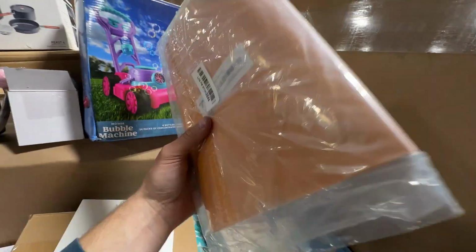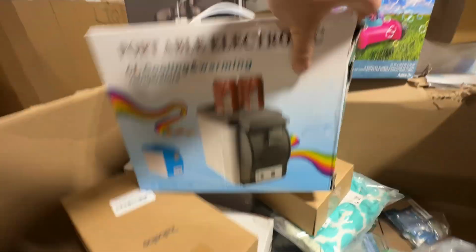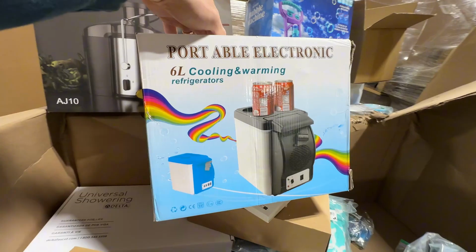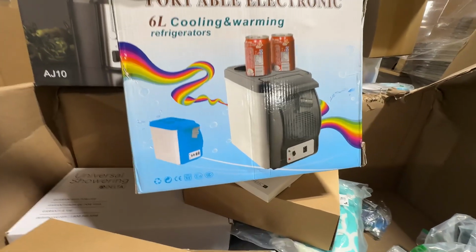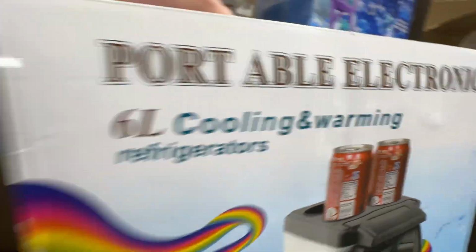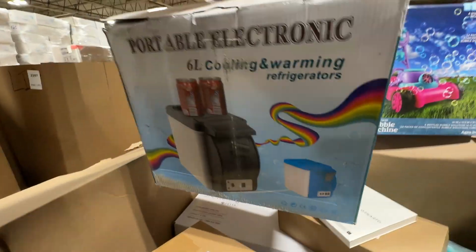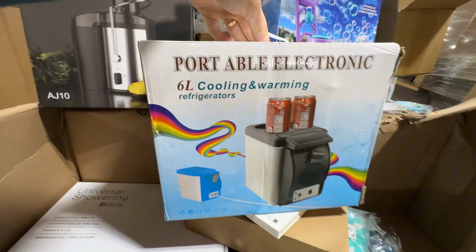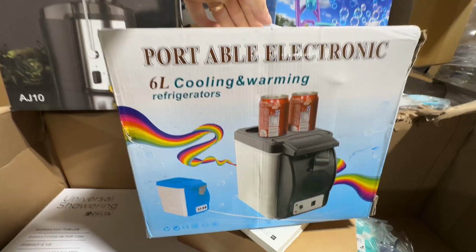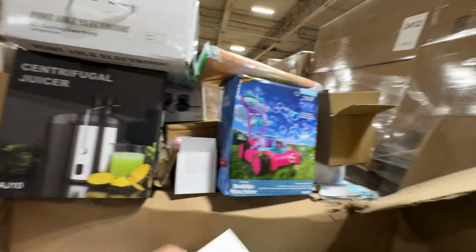This looks like mats for under the mat, so a mat on the table doesn't slide. This is a portable electronic 6-liter cooling and warming refrigerator. All right, you can tell this is a Chinese item because the English does not make sense on this box. That is how you can tell a shitty private label item from a good private label item. I don't want to speak to the quality of the electronic, but the quality of the branding is horrible. So we're gonna keep moving here, even though that is a pretty nice item.